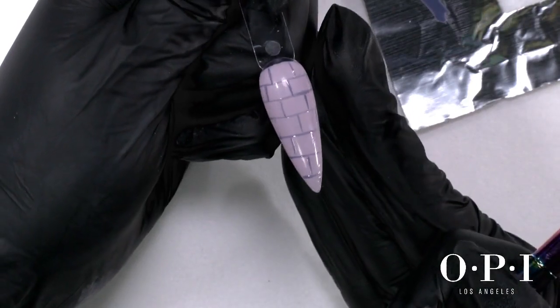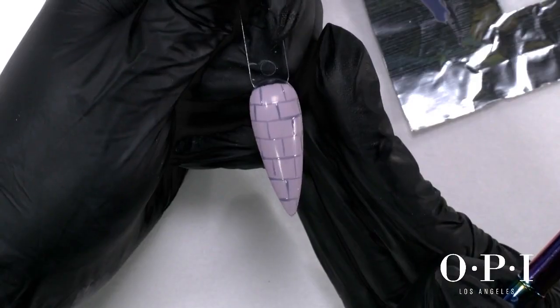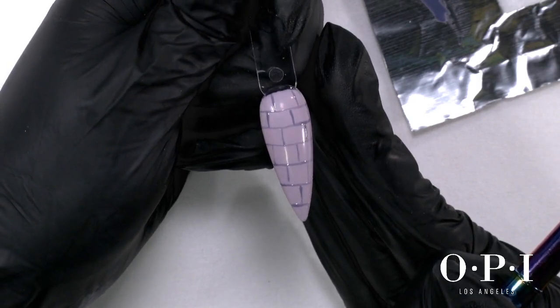All right, so after adding those horizontal lines, I went ahead and did some vertical lines in a staggered pattern in between each line that I had placed before. So now I have a brick pattern, and I'm gonna go ahead and cure that for 30 seconds.